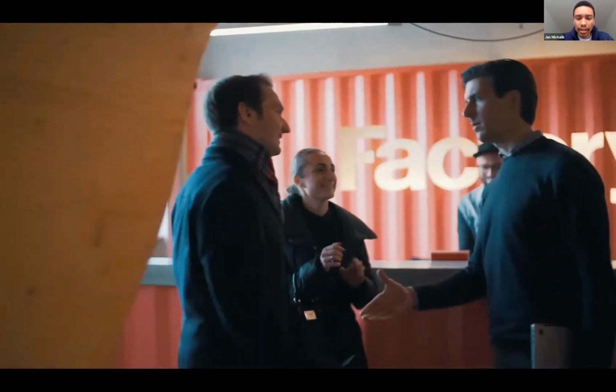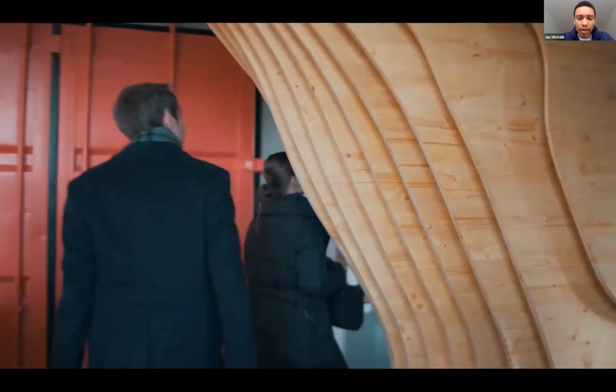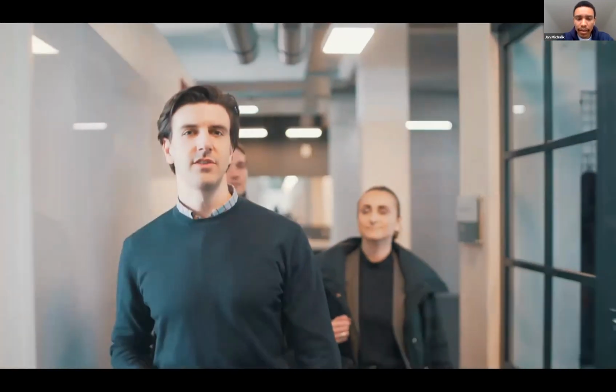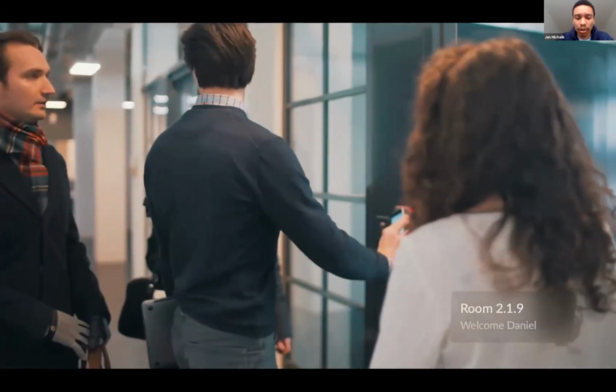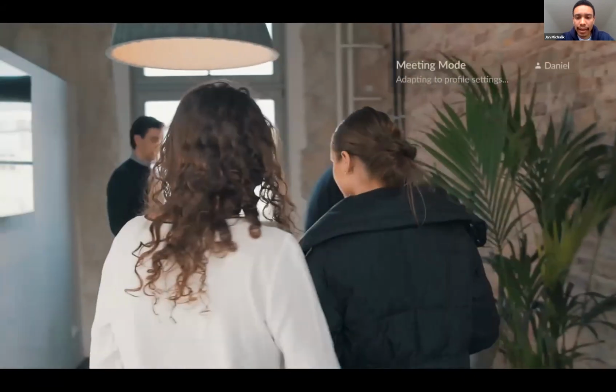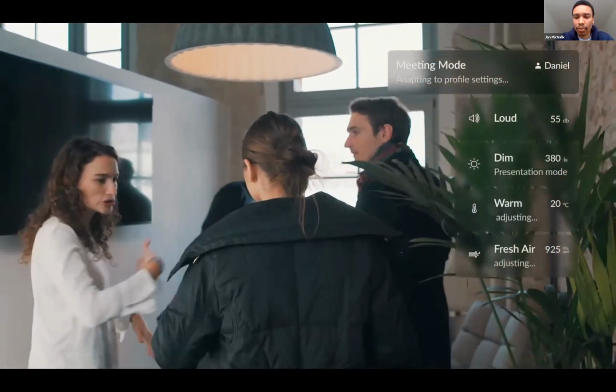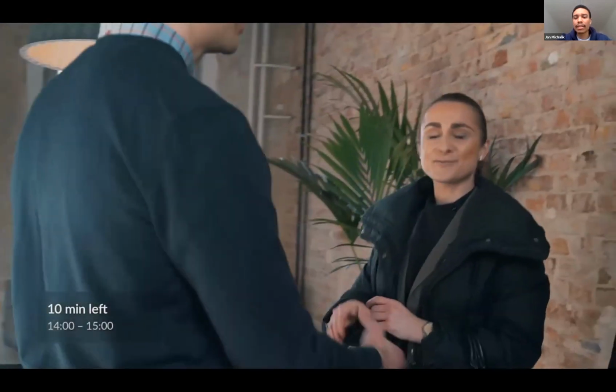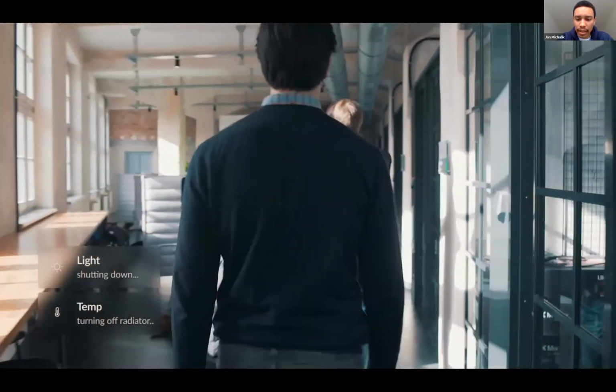Then he can go ahead and pick up his people from downstairs, go back up to the space, open it up with the app again. And then he'll enter the meeting room, and the environmental settings will have automatically adapted to the meeting mode. So this will be like light intensity or the flow of fresh air. Everything is done automatically. So he's got 10 minutes left. His meeting is pretty much done. Light will be shutting off automatically. Yeah, looks like the meeting was a success.